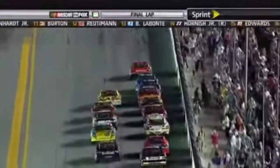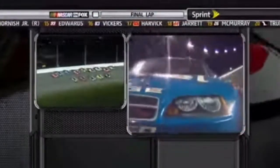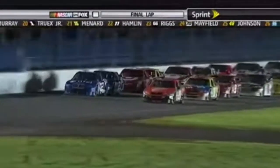Stewart's got a great car. No question about that. It's just a matter of if Kurt can get a little help. And now, Ryan jumped to the high side. Tony Stewart blocks him. Here comes Kyle Busch on the bottom. Uh-oh. Toyota drag race. Down the back. Teammates. Newman was trying to get help from the other blue Dodge. Now he's got it. Toyota on the inside lane. Dodge on the outside lane. Who's going to win it? It's going to come all the way to the wire.